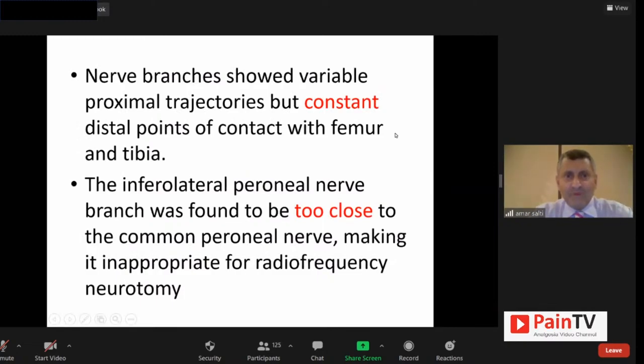Nerves, we know that nerve branches showed variable proximal trajectory but constant distal points of contact with femur and tibia. This is the important point. So we know branching is important, but they are constant in their distal points of contact. The inferolateral peroneal nerve branch was found to be close to the common peroneal, making it inappropriate for radiofrequency neurotomy.